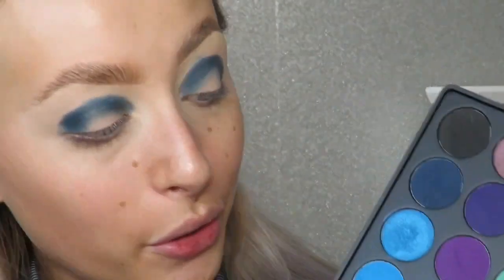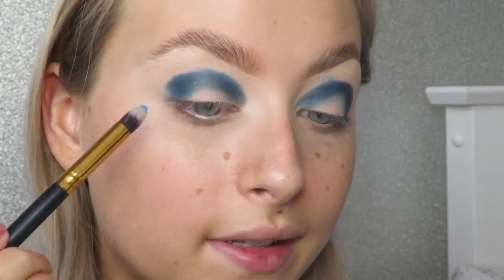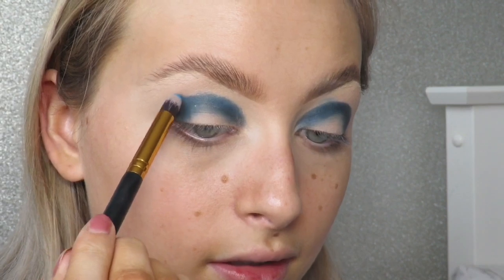Okay, so I'm then going to take this colour blue. Now, I'm honestly obsessed with this colour. I feel like it's so nice. Again, with a little tapered brush, and blend it round and up and blend out the line. I'm really hoping this is going to blend nicely.